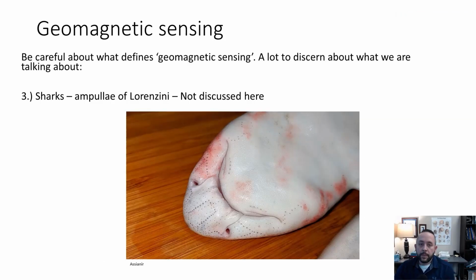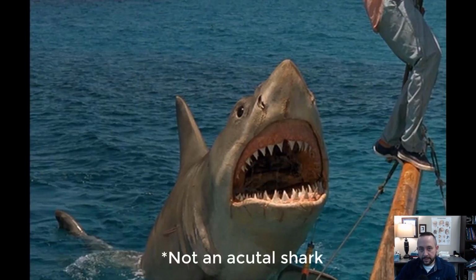Rounding out the third hypothetical method, or additional method in which animals may be navigating with the geomagnetic sense, is found in sharks, in this organ called the ampullae of Lorenzini. You can see in this picture here, this shark has this pattern of pores on its ventral side, and there's all kinds of cool pictures of what this system looks like as it's dissected, but that could be just another way that this is happening. Sharks have a great sense of sensing electromagnetic fields within the water, and there's something to be said about that, I believe.